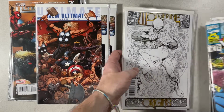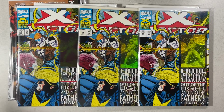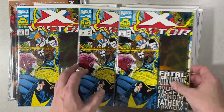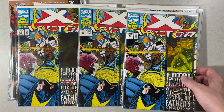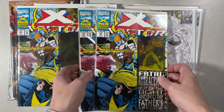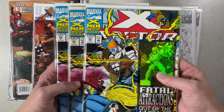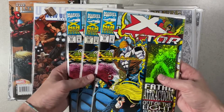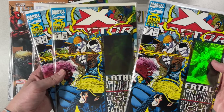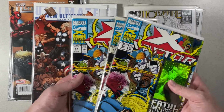Case in point, anytime I come across X-Factor number 92, I will buy it because it's often in the dollar bin, so it's only $1. This is a book that I immediately gravitated towards when I was a kid because of Joe Quesada's artwork. His X-Factor run is one of my all-time favorite runs of issues because they're X-Men adjacent characters, and his artwork is just absolutely amazing and was so unique to that era of comics.